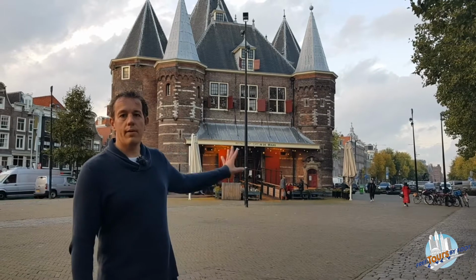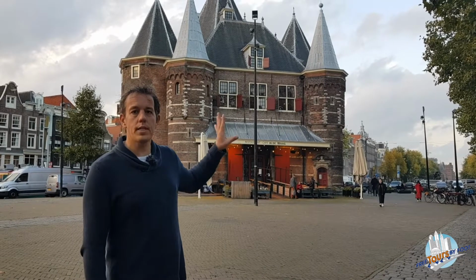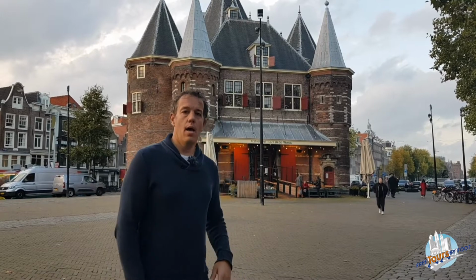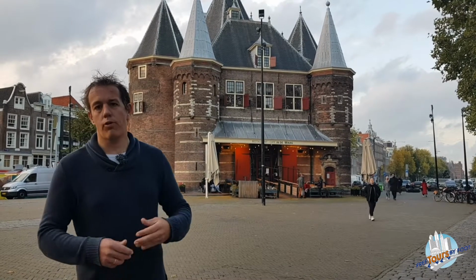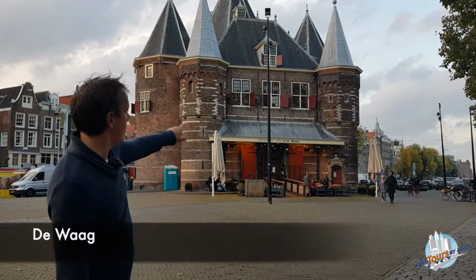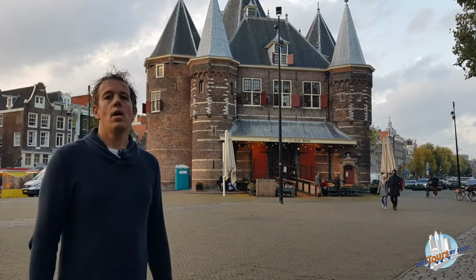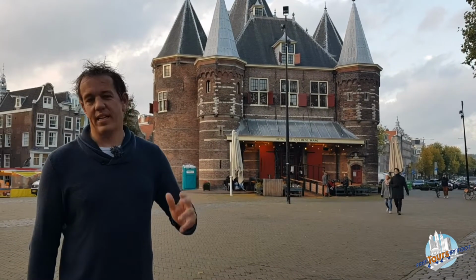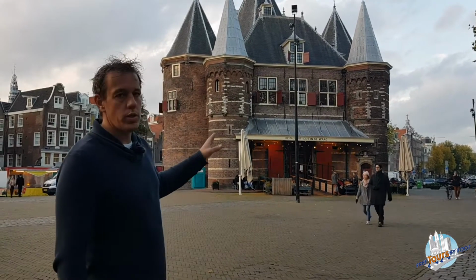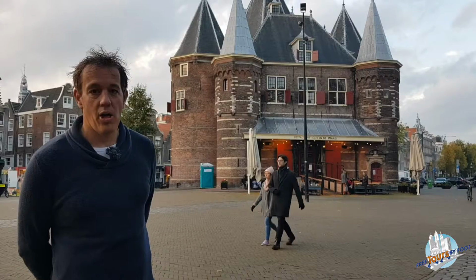So behind me you have this iconic building on the Nieuwmarkt Square. This building was originally a city gate of Amsterdam, one of the gates, I must say. It had a lot of functions afterwards, but for the longest period it was a weigh house, and that's why it's called De Waag. I don't know if you can read it, but the Waag is Old Dutch for the weigh house. It's more or less like a tax office. So it's not only a friendly place, also judgment was done here. They would hang the people outside if they didn't obey the law.